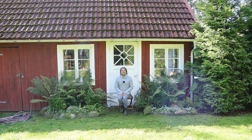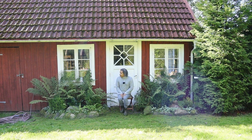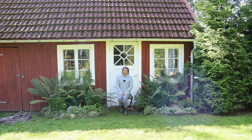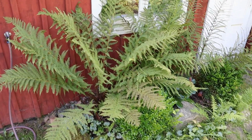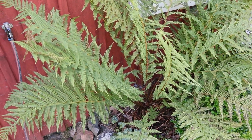So right, I've said enough. Let me get on with rearranging these borders. But before that, I'm just going to take you in for a quick closer look so you can see what they're like now, and then we can see what they're like later on. And then I'm just going to get straight into it. So here we go. Here's the first border. And you can see my lovely ferns that I've been getting taller and taller every season.